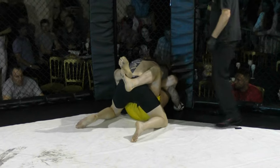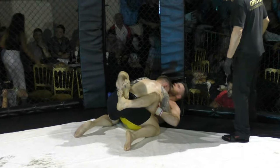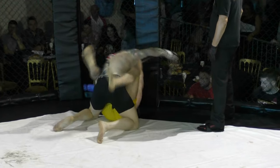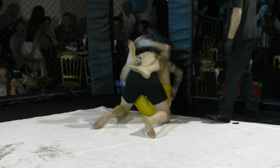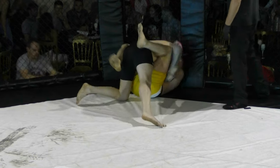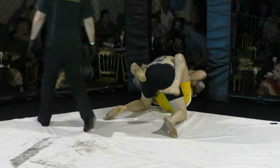Ward continuing to work that head, to posture up with that left hand. Looking to free that right, you can see. Williams looking to pull him in tight again, as Ward does free that right arm. Not much got through cleanly. Good defensive work from Williams here.